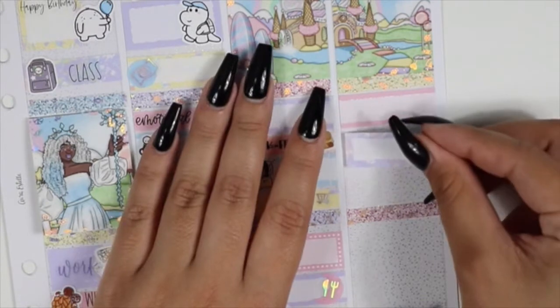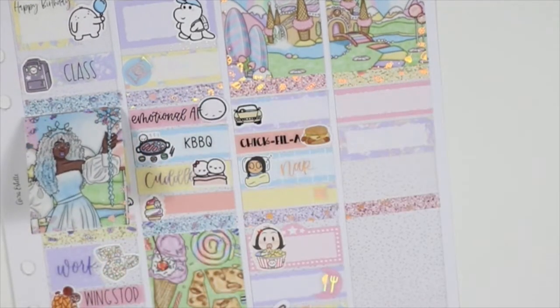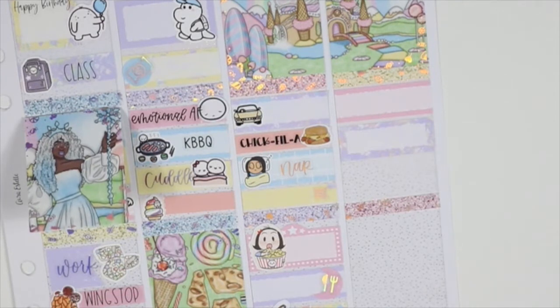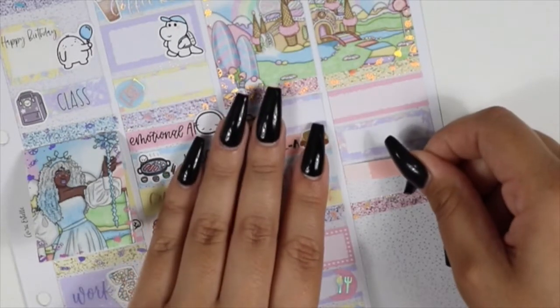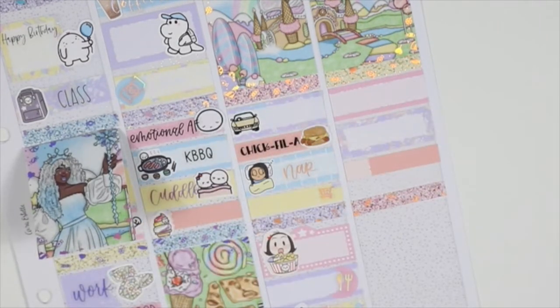Maybe we'll use this for homework. Yeah, I just did a bunch of homework and I had to study for a test that I had the next day. But I also did go to Trader Joe's this day. And then much later in the day, like at 4, I went to In-N-Out with my boyfriend, and that's what I had for dinner.